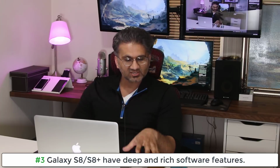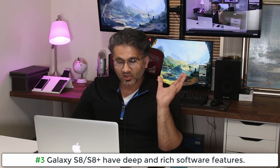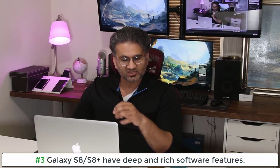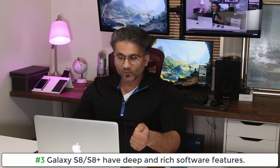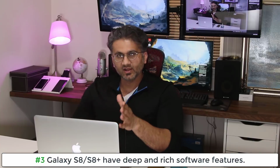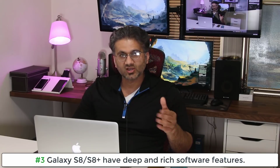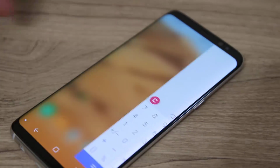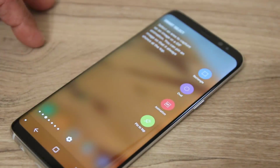But with the S8 and the S8 Plus and the S9 and the Note 8 and even the S7s from 2 years ago, you have these really deep and rich features built into the software. I don't know about you guys, but when I buy a phone, I don't want it to be simple. Some people like that, and that's fine. I like it to be advanced so I can go in and tweak it and make modifications as I please. So you've got the Edge screen, which is a bunch of side panels that you can swipe into, and basically it's a bunch of widgets you can modify.